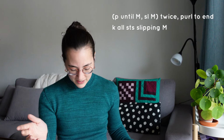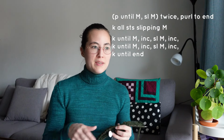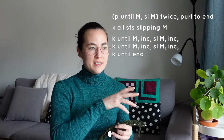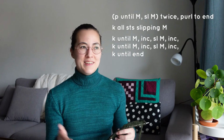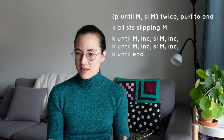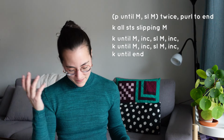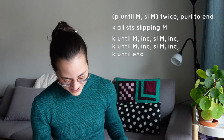And the third way is when you do the special shaping for the pockets. Then it's written: do the thing for the border, knit until the marker, do the shaping, slip marker, do the shaping, and knit until the next marker. And then it's written again: do the shaping, slip marker, do the shaping, and knit until the end. Like, why isn't this one in brackets and then written twice? Why is it all written out? Because this is confusing and difficult to read, there are a lot of instructions. Yeah, this is the third way.